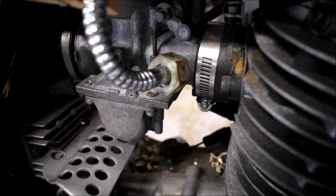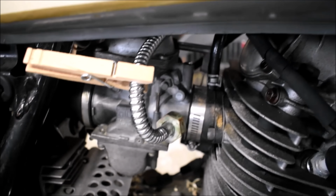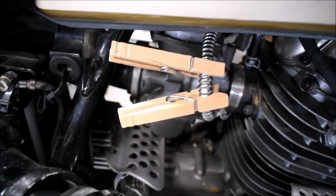Rusted. Chain's oily. The shocks are oily. So even though the stainless fuel line has dispersion fins, they're still putting wood clothespins on it because of the vapor lock. Another upgrade with the Turbo Pursuit kit is this insane electric motor.